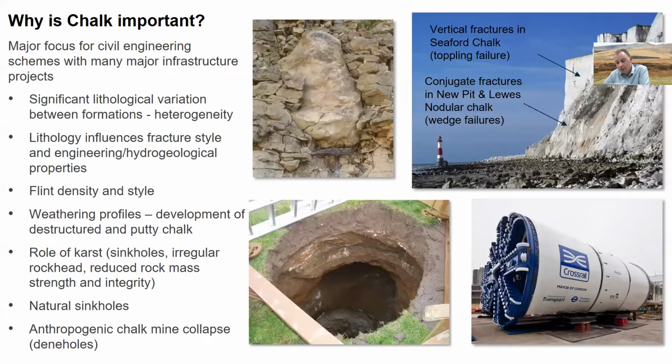The other reason why chalk is so important is because of the engineering properties of chalk. Being in southeast England, there's a lot of engineering schemes. So you're thinking of the Lower Thames Crossing, Thames Tideway, M25, HS2, a lot of these big engineering schemes will go through the chalk. And of course, because of the variation in morphology, it may not look it, but there's actually some quite big variations in morphology of the chalk. You need to know which one you're going through to work out which equipment to use.